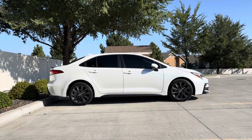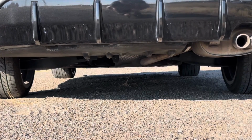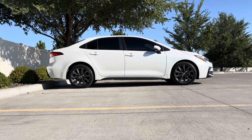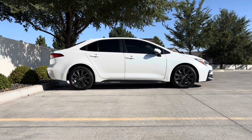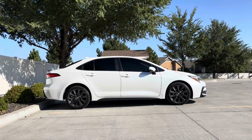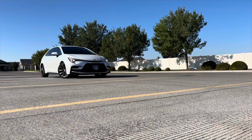And then it has about 5.3 inches of ground clearance. It is front-wheel drive, so not a ton of ground clearance, but it's okay for this type of vehicle. It has a 3.79 final drive ratio, which kind of assists with how well this thing puts the power down, as you'll see soon enough in our driving impressions. And then it can do a full circle in about 35 feet, which is very convenient around town.